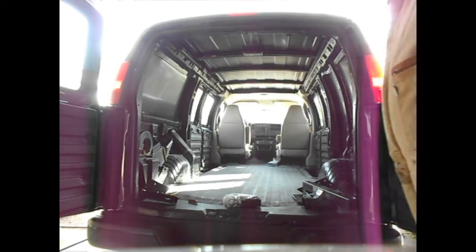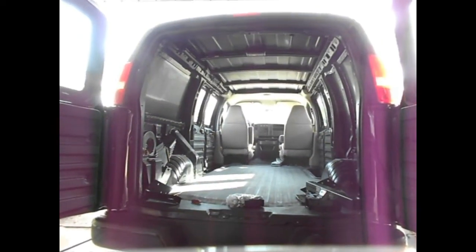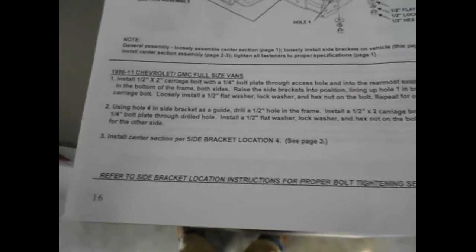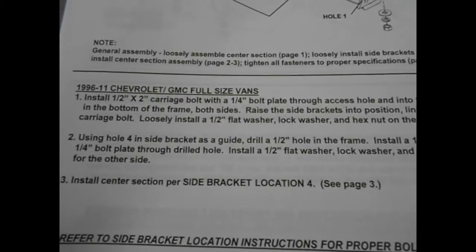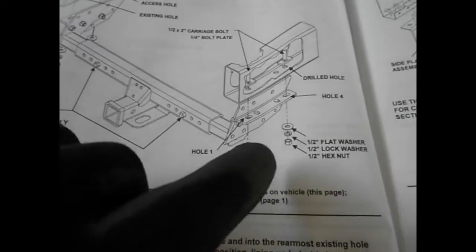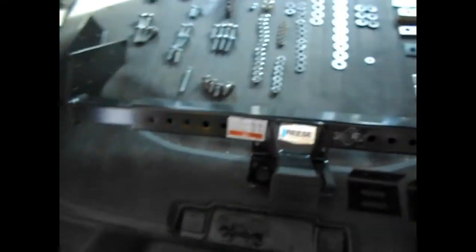Alright, let's get all this broken apart here and see what we got. Okay, so this book is telling me that this should be the kind of van that this should fit. So if you look at all of this, it talks about drilling a hole. I was under the understanding I wasn't going to have to drill anything. So you can look at all the pieces.